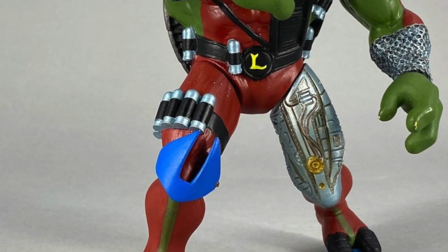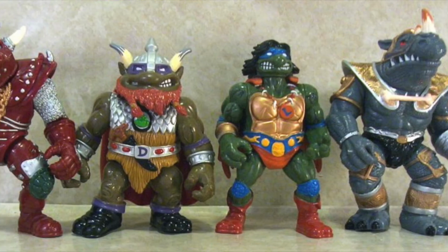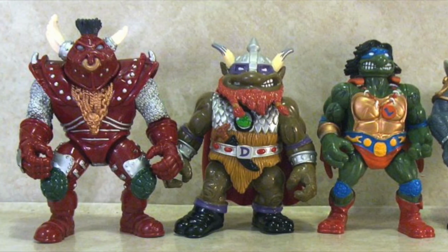So there really weren't any early figures, definitely not pre-91, that got to some kind of sculpting stage or prototype stage that wasn't released. You really don't start seeing that until later in the line. And a lot of the ones even later in the line are line extensions. Like you have the Jim Lee Leo that wasn't released. You've got the Warriors of Forgotten Sewers that we already talked about that weren't released.